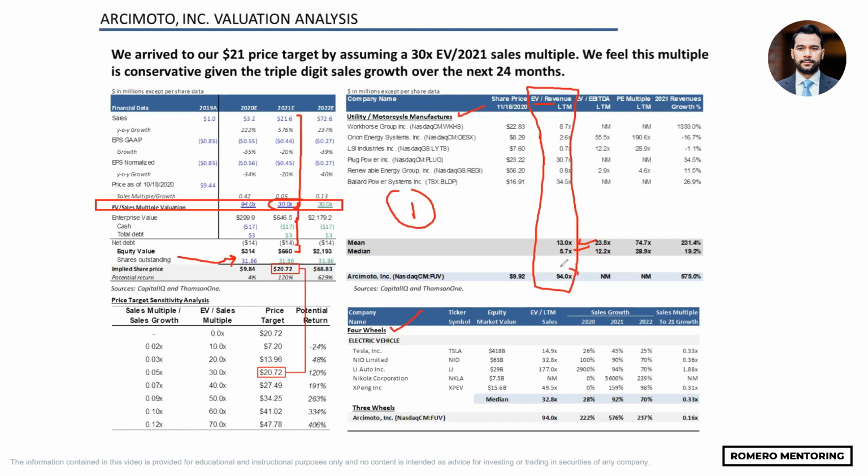Now, Arcimoto is currently trading at 94 times. Okay, you might say, but Luis, this is much higher than the industry average. Aren't they overvalued? That's a good question. But you have to look at it in terms of performance, not absolute value. Look at the growth for 2021 for all of these guys. With the exception of Workhorse, which is expected to grow revenue in 2021 by 1,300%, look at everyone else's growth. Some are not generating revenue. Some are losing revenue growth. They're declining, decreasing. See that right here. And the other ones, the ones that are growing, they're not growing at triple digits like Arcimoto. So when you compare Arcimoto's growth with the industry median, just to exclude any outliers, Arcimoto is growing much faster than the industry average. So yes, they do deserve a premium.